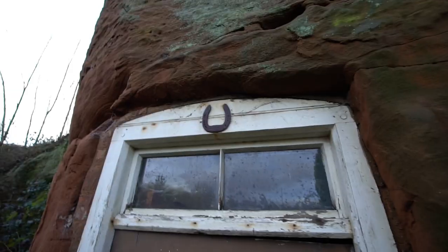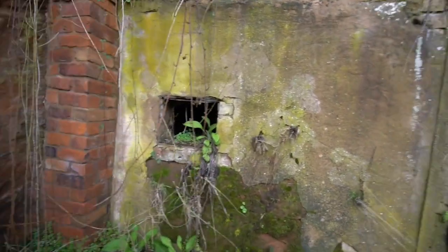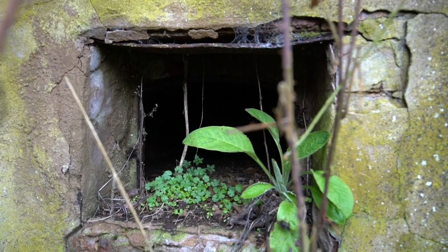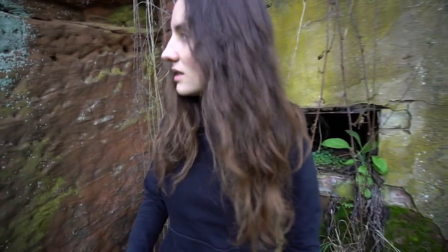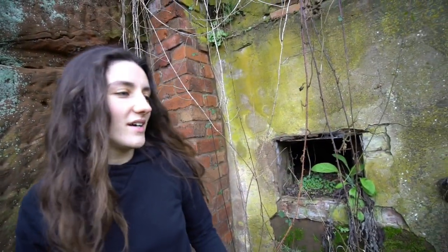Alright, let's do it. Horseshoe on the door for good luck. Look at that. It's an old oven. Probably used to bake bread and all sorts of stuff in there. That's amazing. Look, these bits are still hanging on. It looks like this bit was maybe meant to be part of the building. Could have been a kitchen, because there's a doorway going in there. How cool.